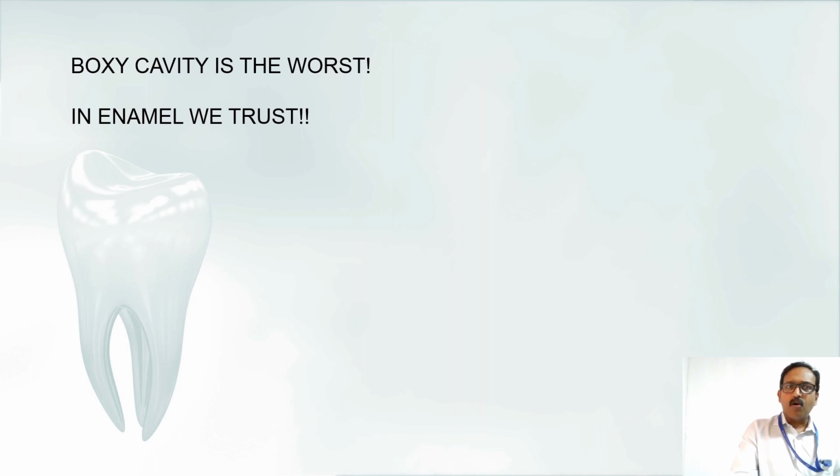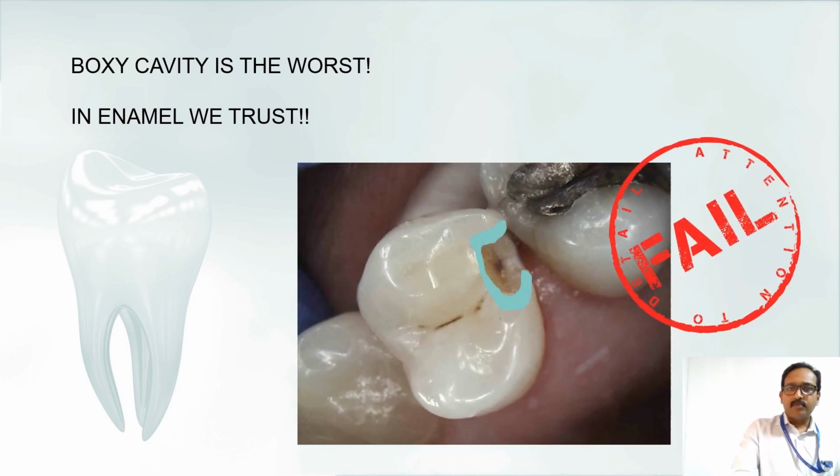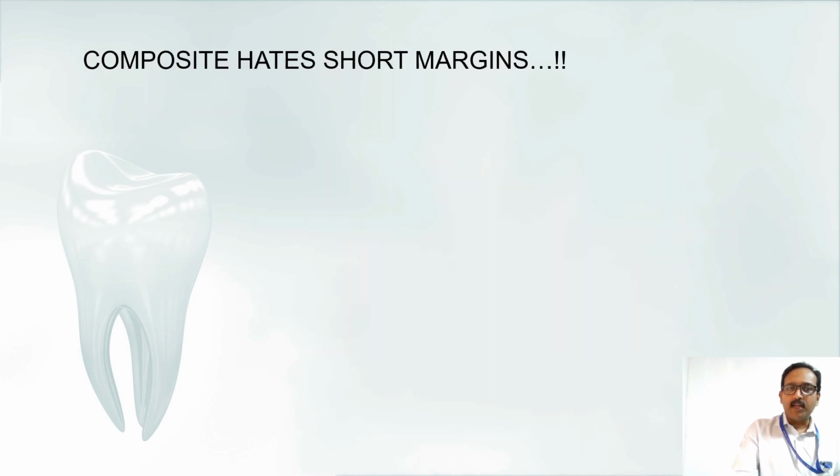And always, boxy cavity is the worst design. It is in the enamel we trust. More the enamel, the better. So, when you do a cavity preparation, make sure you prepare maximum tooth surface with enamel.